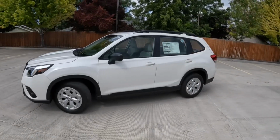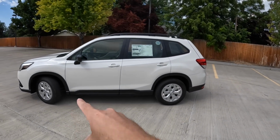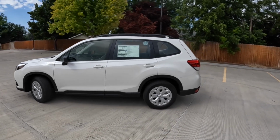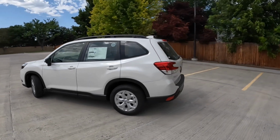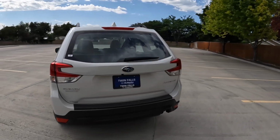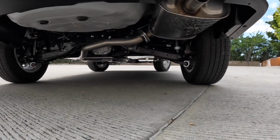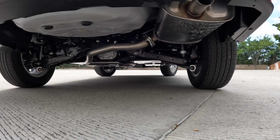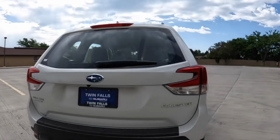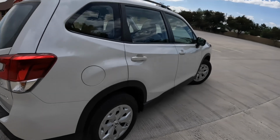A few housekeeping items to know about the Forester is it's basically 15 feet long. The wheelbase is just under 9 feet, so it's pretty well planted, pretty stable on the road. They weigh about 3,500 pounds, which is pretty good for this class of vehicle. 6 feet wide, 5.5 feet tall, 8.7 inches of ground clearance is phenomenal. Subaru all-wheel drive with a 3.70 final drive ratio, so it's pretty good at putting the power down, but also being economical.